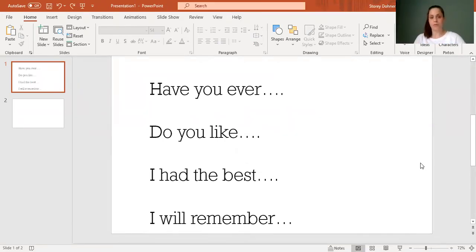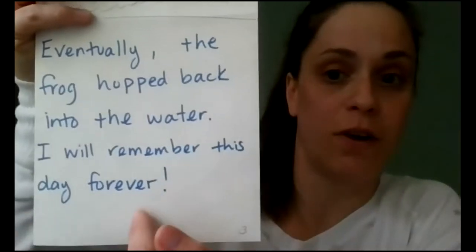So if we go back to, let me show you how I could use these other examples. I could also end my sentence with, have you ever caught a frog? I started my story that way, so I didn't want to end it the same way, but that's an example of how you could use that. I could end my story with, do you like catching frogs? I could end my story with, I had the best day at the pond, or with the one that I chose, which is, I will remember this day forever.